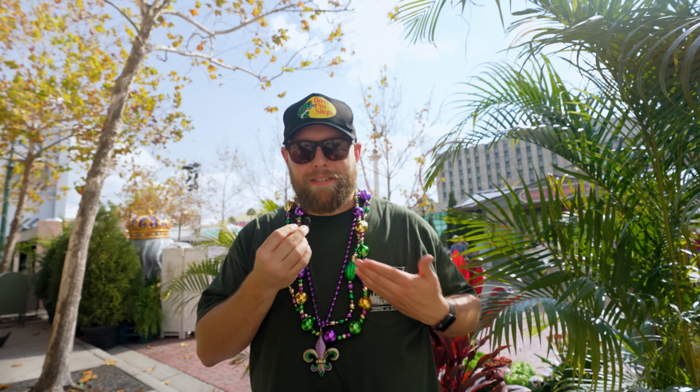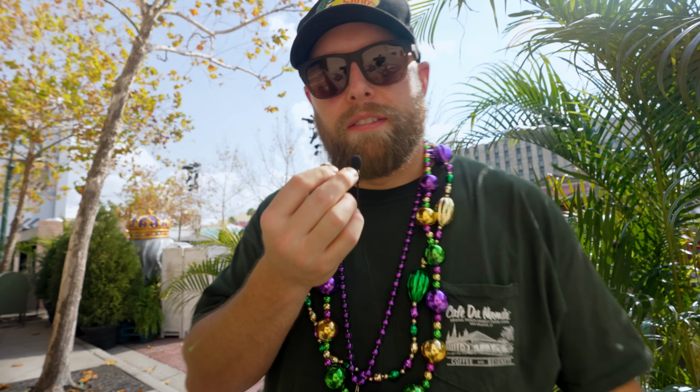Notice anything different? It's the beads. They had beads for sale when I walked in, and I thought they looked cool.